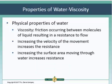All right, the next property of water is viscosity. Viscosity is the friction that occurs between the molecules of a liquid, and this is what makes it hard to move something through the water. If you've ever been in a pool and tried to run quickly to the other side, it can be very difficult because you're having to push all of that water out of the way. The faster you go, the more resistance there is, and the bigger the surface area you have to move, the more resistance you're going to see.